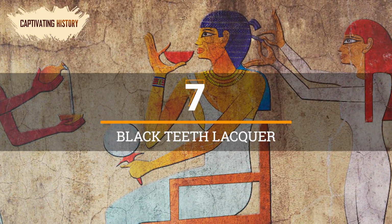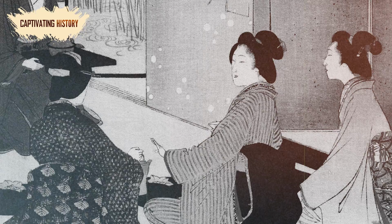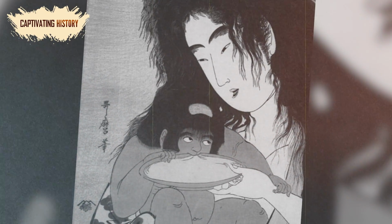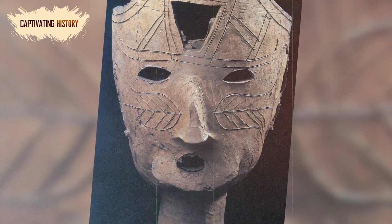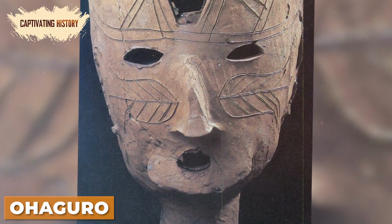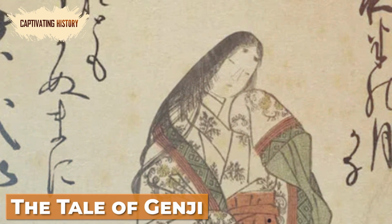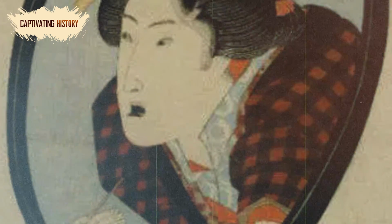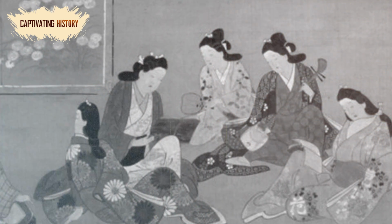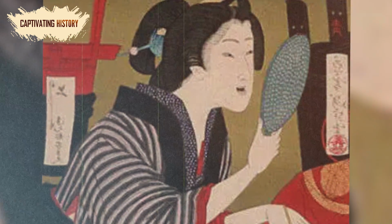Black Teeth Lacquer. Not all cultures value a dazzling smile, and this unusual beauty treatment comes from Japan. It can be traced back to the Kofun period, which lasted from around 250 to 538 CE. The practice was called Ohaguro, and evidence of this has been found on bones and clay figures from the Kofun period. A book called The Tale of Genji, written in the 12th century and generally considered the world's first novel, details the prominence of teeth blackening in Japanese society.